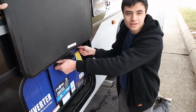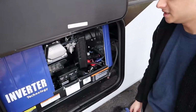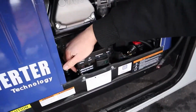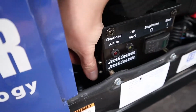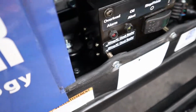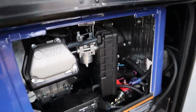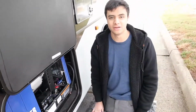However, you should not run the AC and the microwave at the same time, otherwise sometimes it might cause the generator to trip. So these are the breakers here, one or both of these might flip back. So all you want to do is flip these towards you in the event that you accidentally run the AC and the microwave at the same time. Otherwise, pretty much everything about the generator can be handled inside the RV.